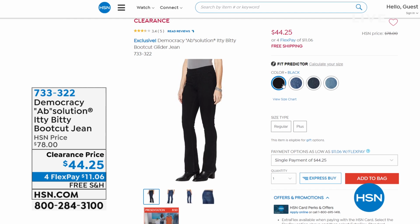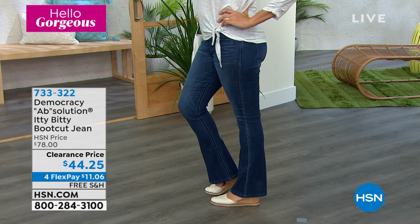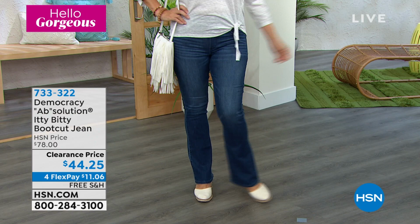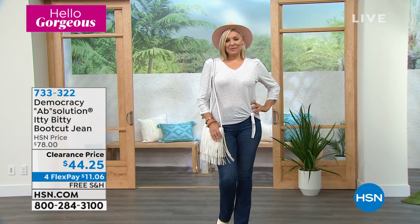If you don't have a boot cut that you're loving, and maybe you've been doing skinnies for a long time and you're saying, I do want a new boot cut, I want you to give us a listen so that we can give you all the details on this one. Again, premium denim is not the same as just any basic denim that you can find out there. And it's all courtesy of Democracy. So we'll give you a full presentation of that coming up. Those are the boot cuts. We do have skinnies for you as well a little bit later on in the hour.